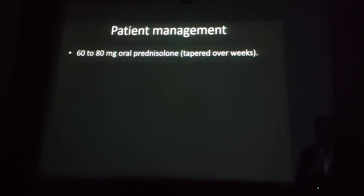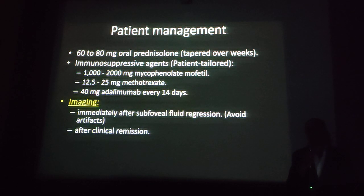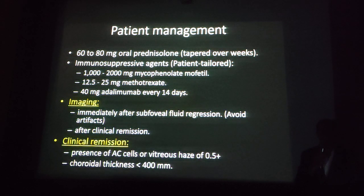And this is a walkthrough of how patients with VKH were managed. They were started on oral prednisolone and tapered over weeks. And then we started immunosuppressives that were patient-tailored according to the patient's medical records, as well as patient tolerance. Imaging was done immediately after subfoveal fluid regression in order to avoid artifacts from the overlying fluid, and then after clinical remission. Clinical remission was identified as the presence of AC cells with HSAs of 0.5 and choroidal thickness less than 400.